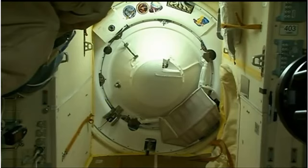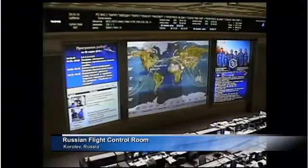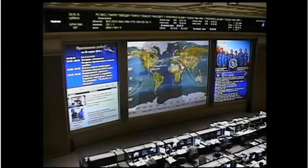So hopefully in the next 10 or 11 minutes or so, we should be seeing those hatches open and the crew making their way in. Once they're on board, they'll be able to say hello to the three current residents of the station that they'll be spending the next several months with, NASA astronaut Terry Virts, Russian cosmonaut Anton Shkaplerov, and European astronaut Samantha Cristoforetti. Again, once they're on board and set up, they'll be able to say hello to their friends and family back in Baikonur.